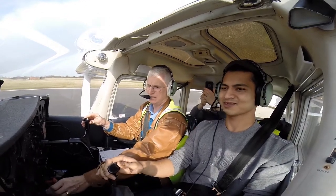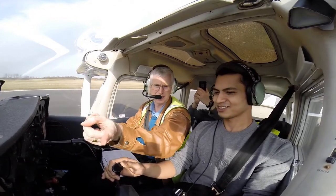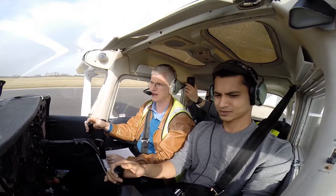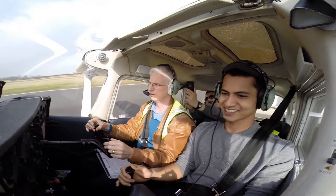Full power applied. We check full power's developed. T's and P's are all good. Airspeed's live and increasing. Easing off the ailerons as the speed builds up. As we get to 55 knots, easing back on the controls, and we're airborne.